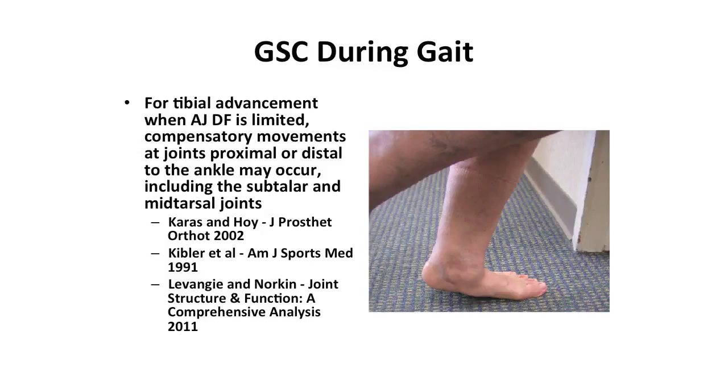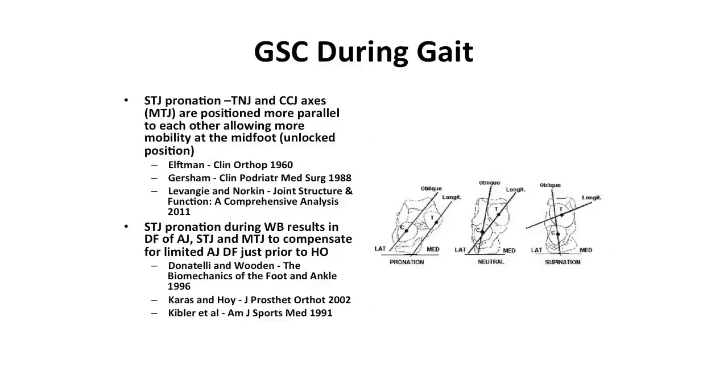Gastrocnemius complex during gait. For tibial advancement when ankle joint is limited, compensatory movements at joints proximal or distal to the ankle may occur, including the subtalar joint and mid-tarsal joints, and references for this are shown on the slide. Continuing gastrocnemius complex function during gait.